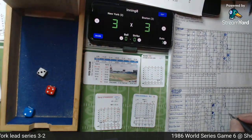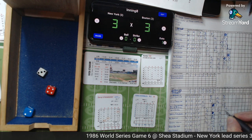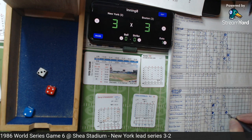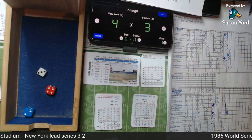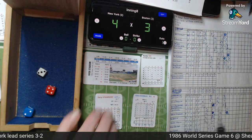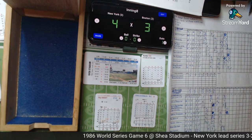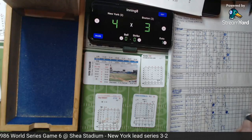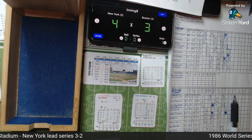Strawberry connects, and it's going back to the center field, back to the left field, sorry, back. It is gone. Strawberry connects with that pitch, and out of Shea Stadium the ball goes, and it restores the Mets lead to 4-3.